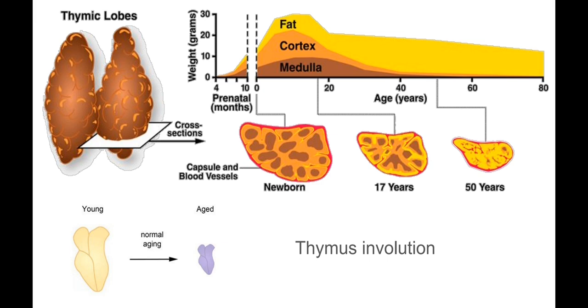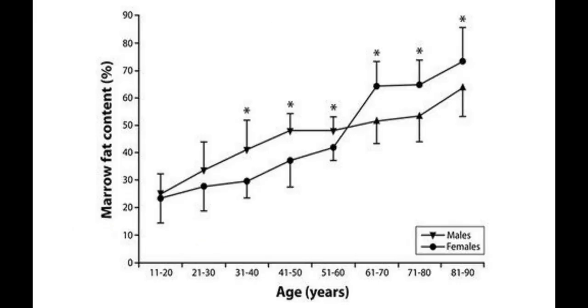So you see, it's here, on this slide. You can see how the fat accumulates in the thymus. By age about 70, almost all cells in the thymus are replaced by fat cells, and also the size of the thymus is dropping. And in the marrow, it is similar. Again fat accumulates, and by age 70 or 80, more than 70% of the marrow is fat.